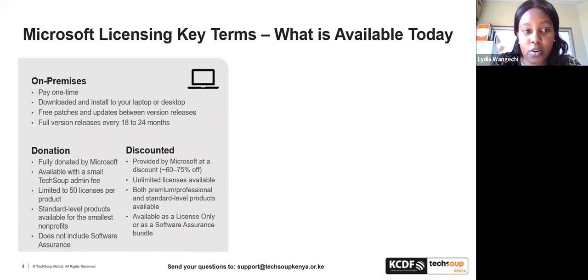You download and install the applications to your laptop or desktop. So it is not available in the cloud through the browser. You must download them to your desktop. So for organizations that are not ready to move to cloud, you may want to consider the on-premise option. And then you also get free patches and updates between version releases.